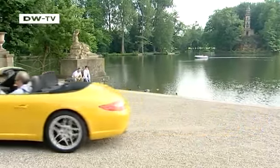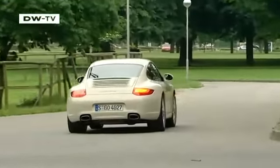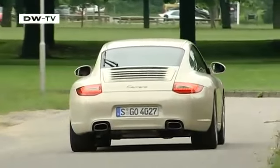Whether you prefer a convertible or a coupe, the new 911 is guaranteed to provide a whole lot of driving pleasure.